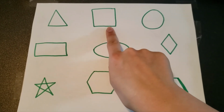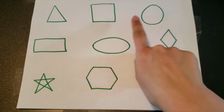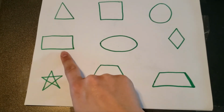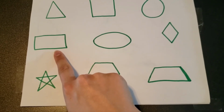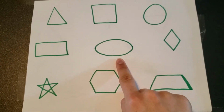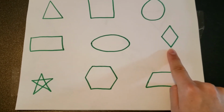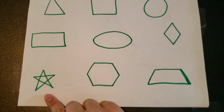Then comes the square. The third shape is a circle. The fourth shape is a rectangle. Fifth is an oval. Sixth is a diamond. Seventh is a star.